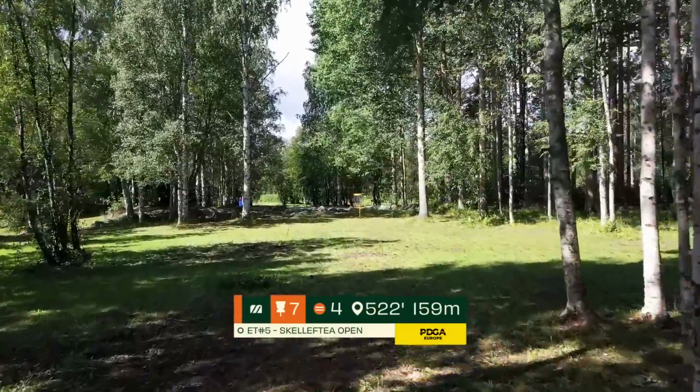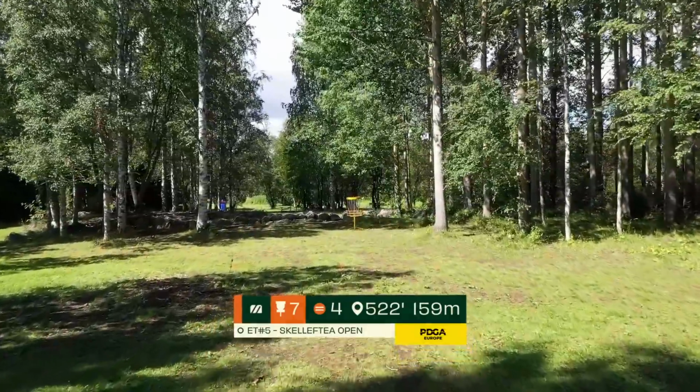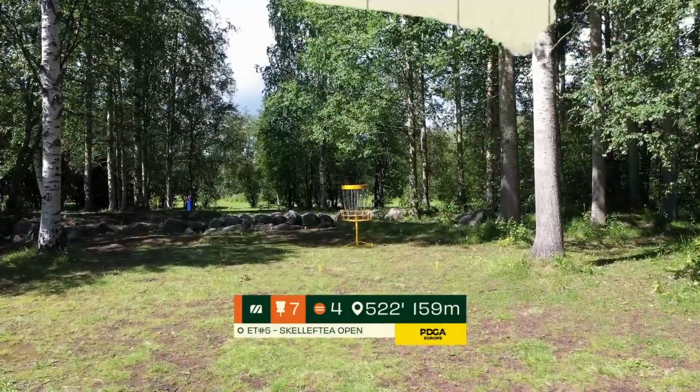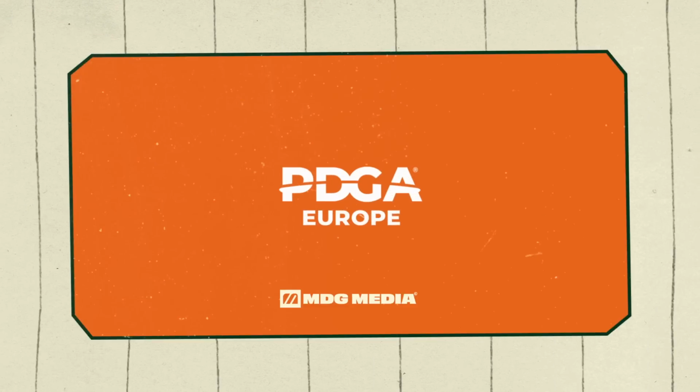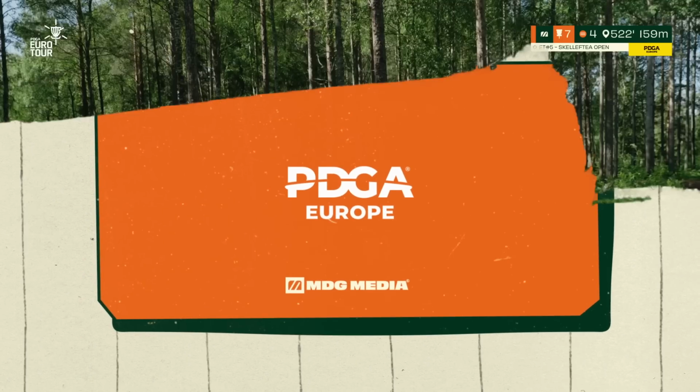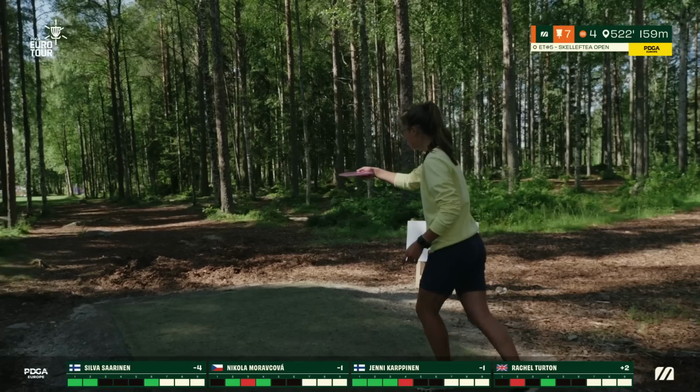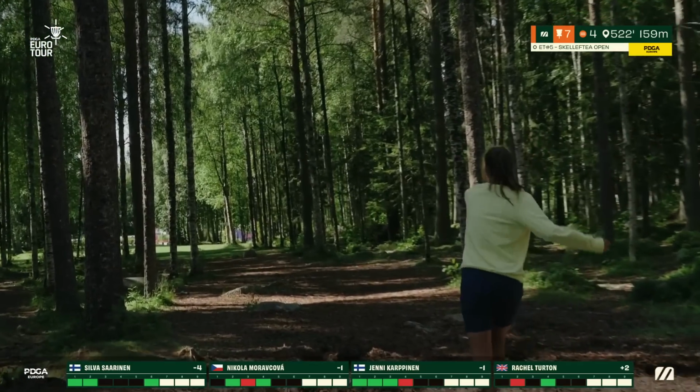There is a mando tree on the right side, preventing any shortcuts going through the trees, so it keeps you honest. You want to just throw a straight shot and then try and fire through to the green. There's also a hazard pond right behind the basket, an additional element to contend with.